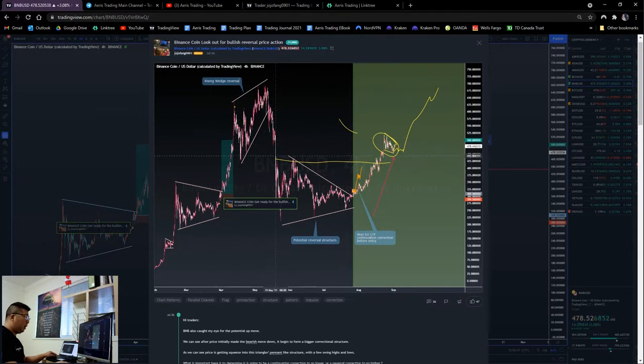I like how the impulse down is corrected and then reverses upwards. So something here is significant for a continuation.